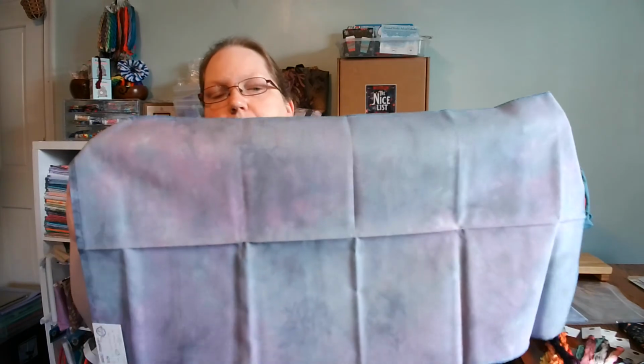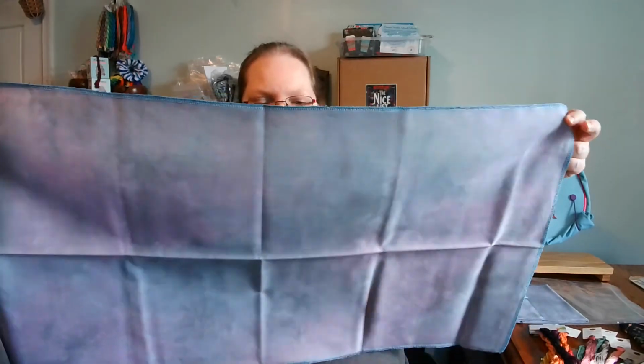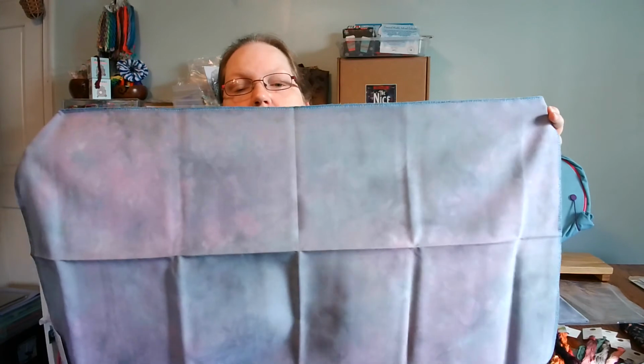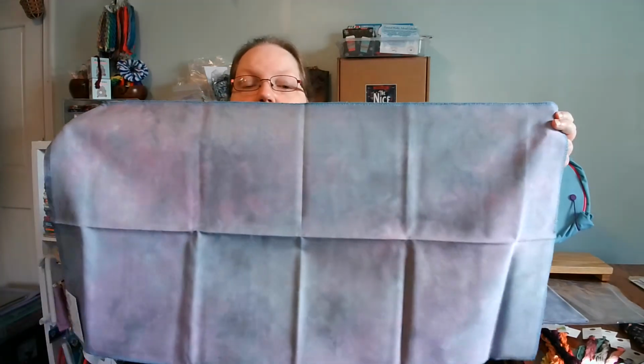And that's reading a little bit better on camera. That's coming off a little bit better. It's a really nice color. I like how subtle this is. So that's coming off very well. It's more primarily like a dark gray, but then it's got these subtle bits of a pinky kind of lavender in there, which are really nice.